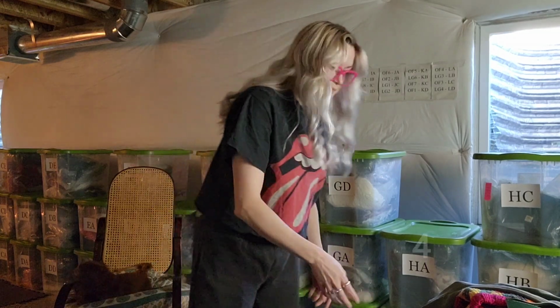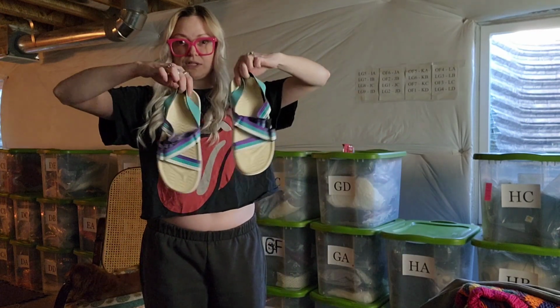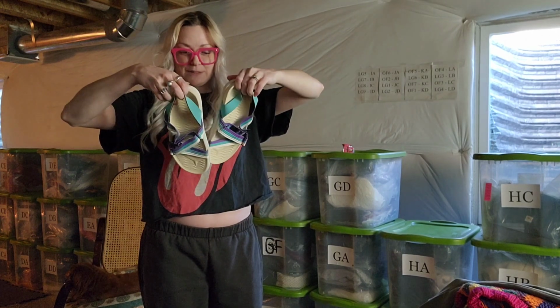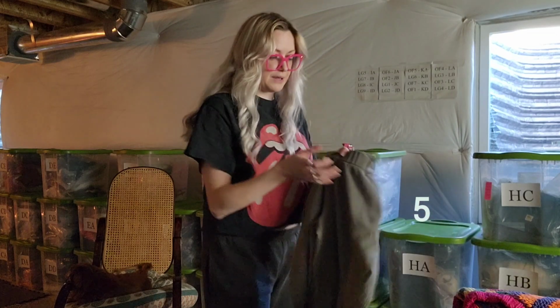Plato's passed on that. These are a pair of Native sandals, and honestly, I just didn't list them this past summer, and I'm tired of looking at them. So I'm going to send them to ThredUp and hopefully get a little bit of money back for them.